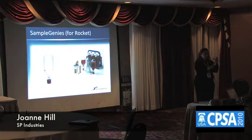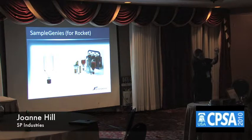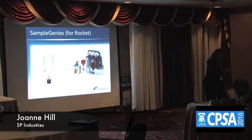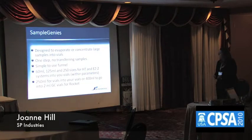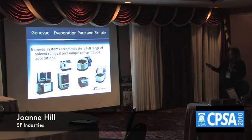This is one of our Sample Genies. I have other ones that start with 400 ml and go down to a 2 ml GC vial. Can you see that? We're starting nice and big, going real small. So that's basically the Sample Genie. Of course, I'm happy to talk to you about all of our product line, but I did want to show you this in particular. Here's a summary: concentrate large samples, no transferring. And this is our family of products.